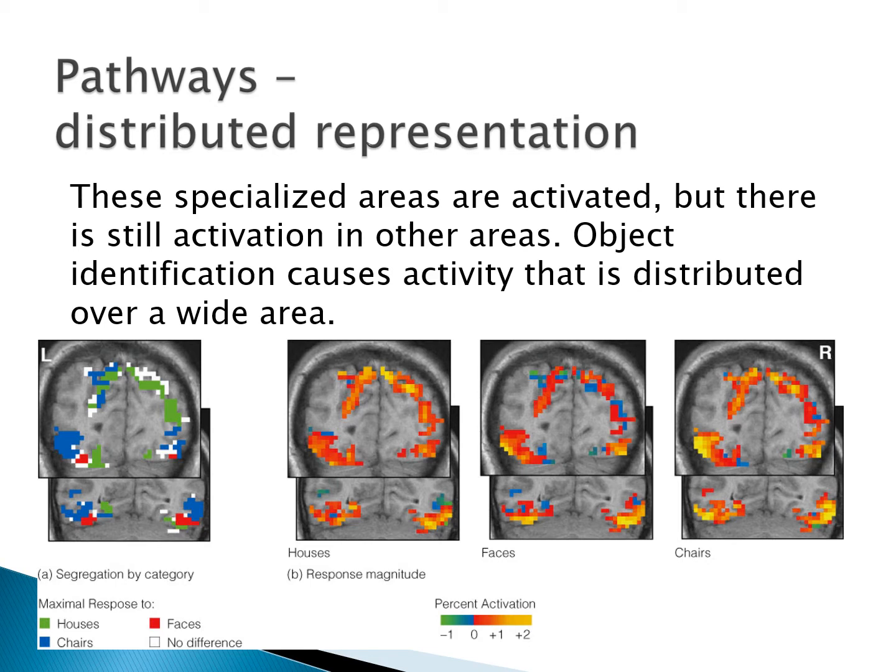The picture on the far left is looking at the segregation by category, so really where a particular category had its maximal response. Houses you can kind of see over on the right side, and kind of up towards the parahippocampal, so up towards the parietal. Chairs, lower left, but we see other little areas, though quite a bit is on the lower left. Faces, you can see the strongest activation is, as I said, with the fusiform face area and the infratemporal cortex down there on the right side, but you can see the left side somewhat activated, and then the white spot is where there's no real difference between those categories.